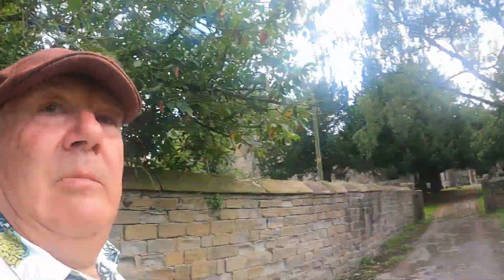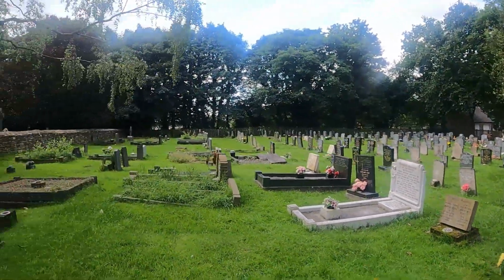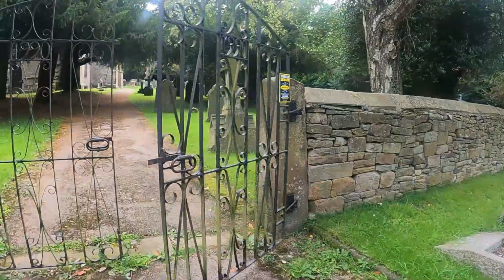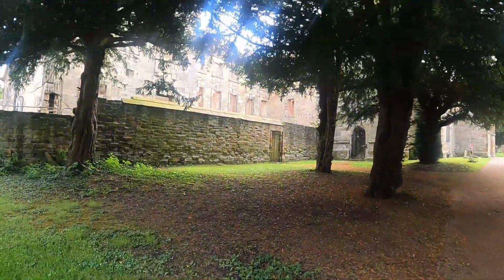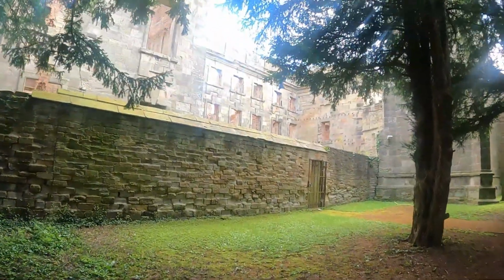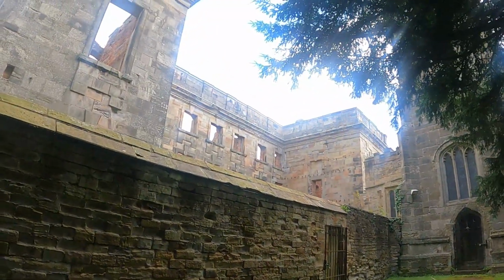Alright, well, we'll have a look round. Obviously we'll see if there's any war graves whilst we're here. Rather nice churchyard. Little rows of headstones. We'll just have a walk through. We'll look at the hall from this angle. Must have been quite a splendid place to live.